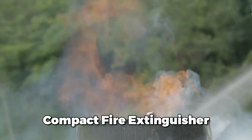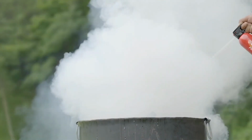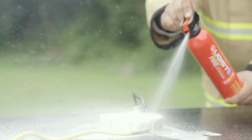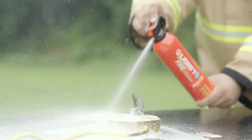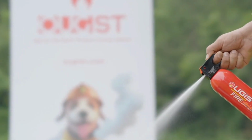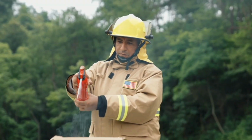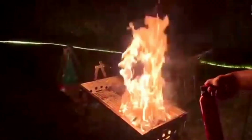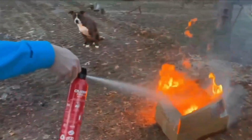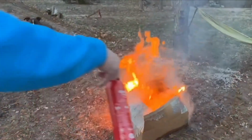Number 12. Compact Fire Extinguisher. Today, I want to introduce you to something that can truly be a lifesaver in the event of a fire: compact fire extinguishers. These handy devices are not only designed to prevent fires, but also to ensure the safety of you and your loved ones. With a height of just 11.7 inches and a width of 3.3 inches, they are incredibly easy to carry, and their compact shape makes them convenient to store in your car or home.